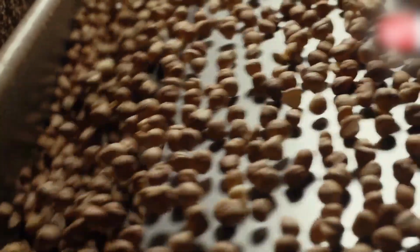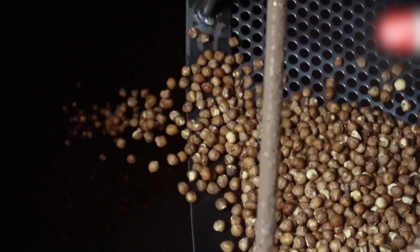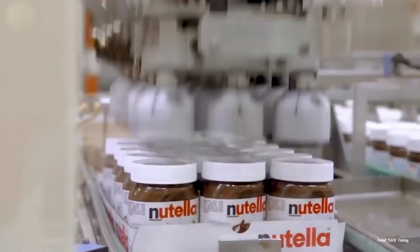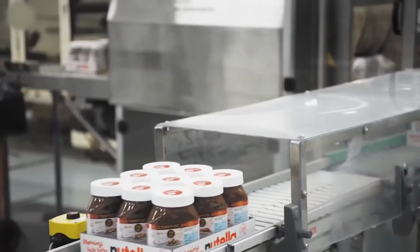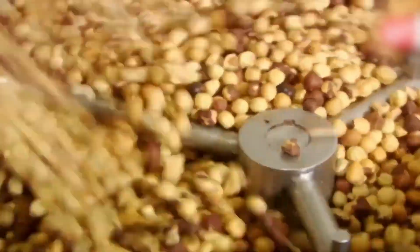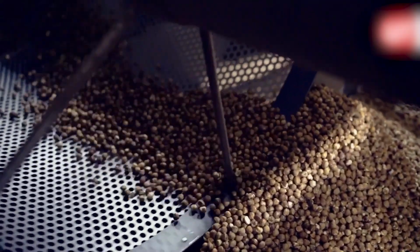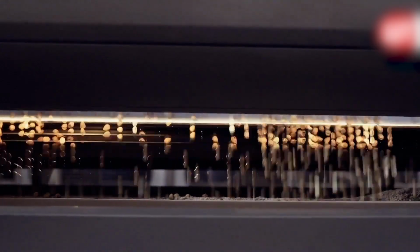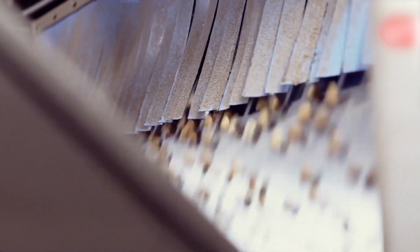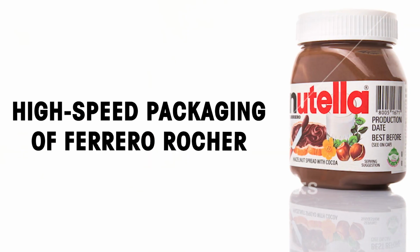If something drifts even slightly, a pump slowing down, an ingredient delay, a change in moisture, automated systems catch it immediately. Operators are alerted, adjustments are made, and nothing leaves the factory floor without passing those tight standards. This isn't just food production, it's culinary engineering at industrial scale, made possible by the fusion of automation, data, and decades of refinement. High-speed packaging of Ferrero Rocher.